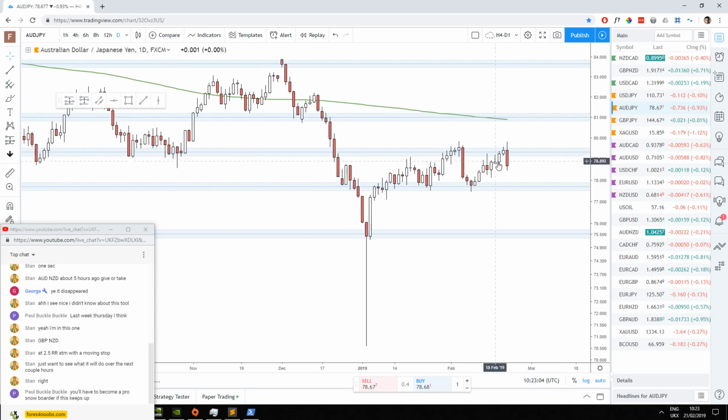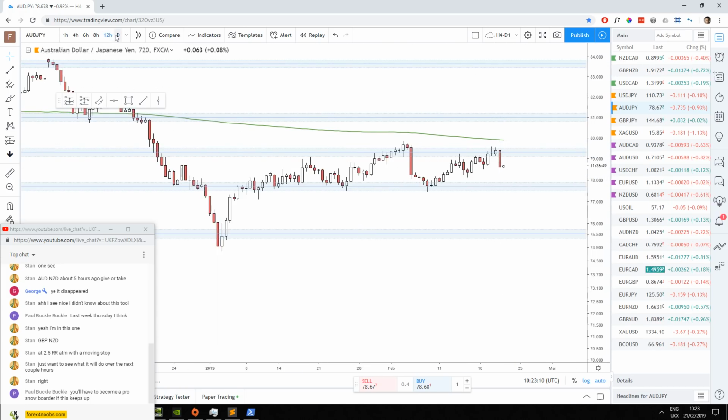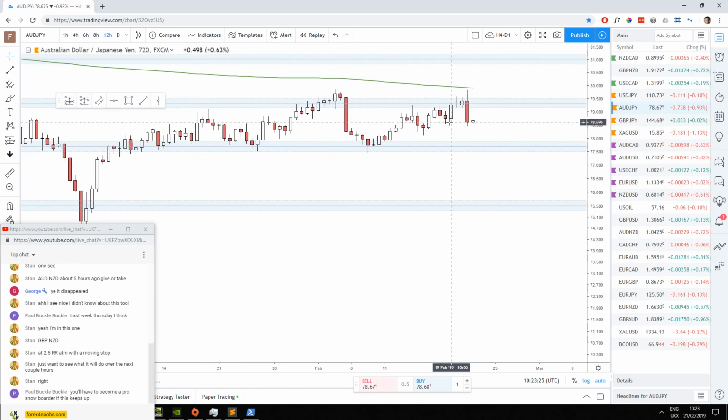AUDJPY, I believe I shared this setup in yesterday's analysis, which was a members only analysis. Some of you may be short here, but the way this happened, it would have been a very tricky short to enter because of that big upper wick, making the stop loss pretty wide, and this support area here being pretty close, making the risk to reward ratio not that good. Did anyone enter this one?